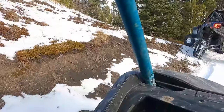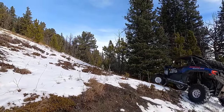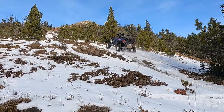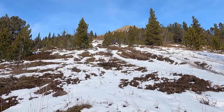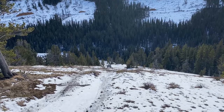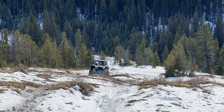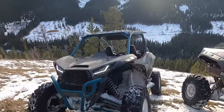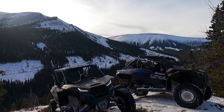I think we got a hill up here. Gonna have to just let her buck cherry though. That's a hill. Yep, he's on it. He is on it, baby. That's beautiful, man. That is pretty.